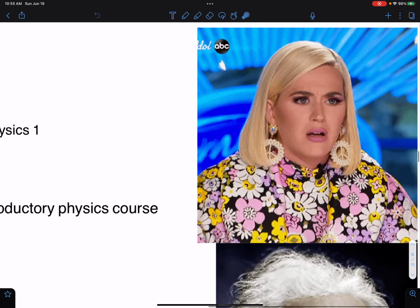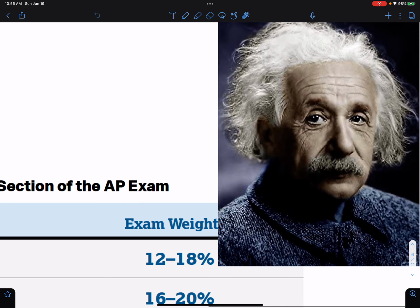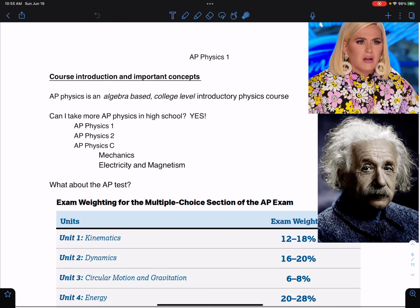So you go from thinking about physics like this to thinking about physics like this. You are going to have to put up with my weird humor a little bit during this course, but that's okay. It's a wonderful trade-off because you'll learn physics in the meantime.